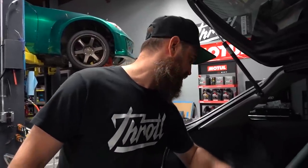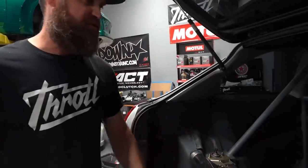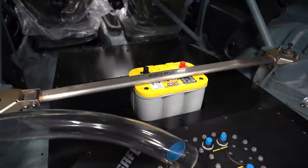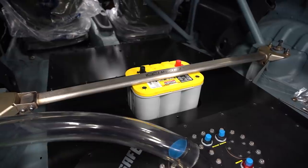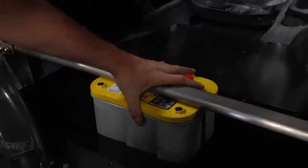Got our Optima battery in here with the battery tray that Ricky manufactured. And I brought in this cool old school Gen 1 Mugen rear strut bar that was for my EG, but I've never wanted to cut the rear panels on the EG. So we're gonna use it in this car because there's no rear panels. It turns out to be the world's most expensive battery tie down. Check this out. So that's holding our battery in place. Turned out perfect.